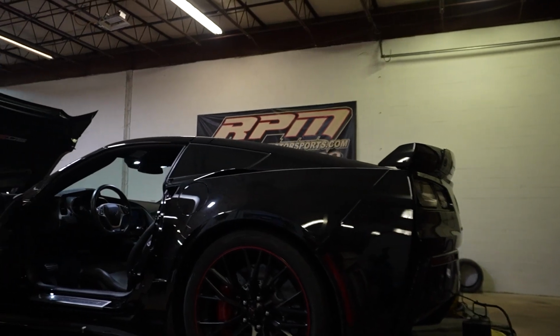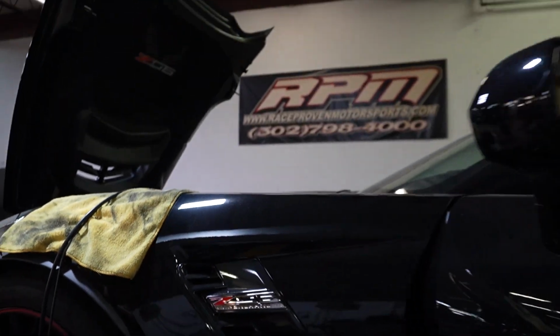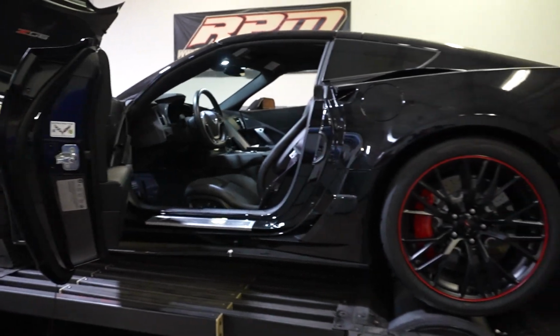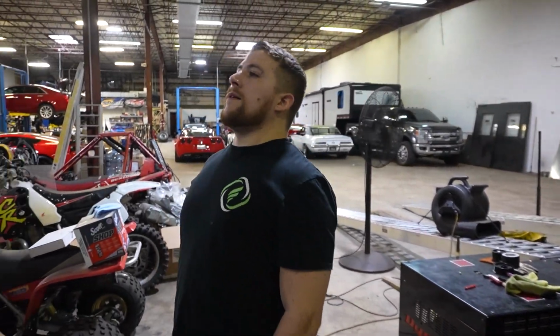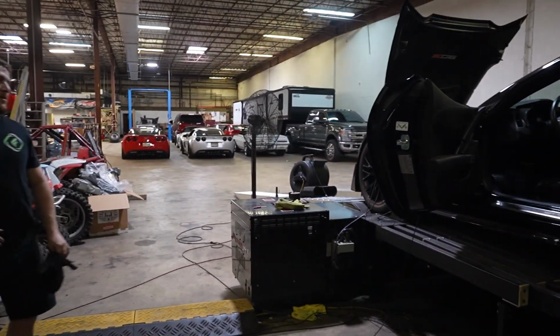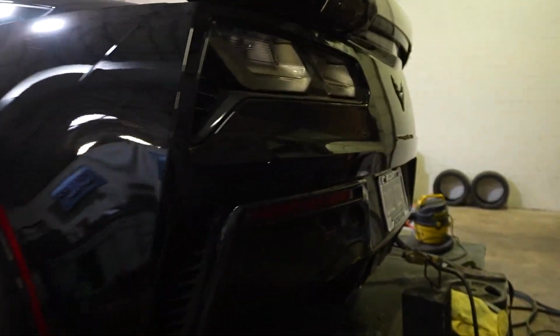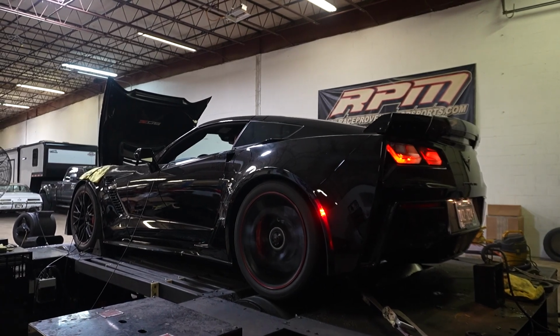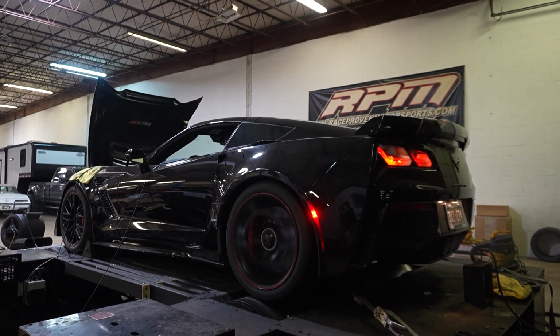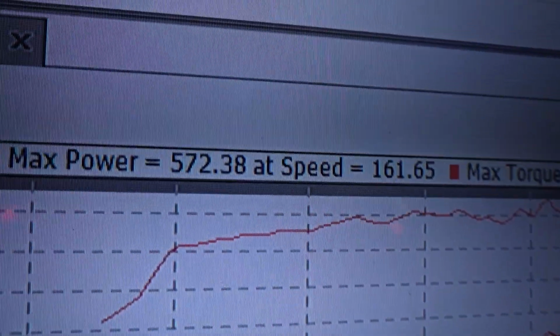All right, we've got a gorgeous C7 Z06. It is automatic, and it is bone stock. This thing's getting a big blower. This one's going to be pretty awesome. It's going to have a Magnuson cam, the whole nine. What's your guess on this one? I don't know, say 600? Let's go high. You go high, I'll go low. I'll say 587. We'll see. 572.